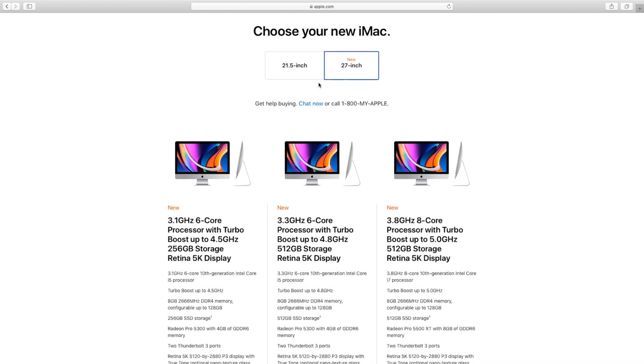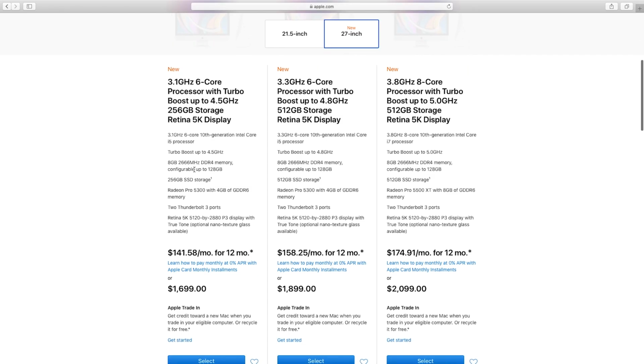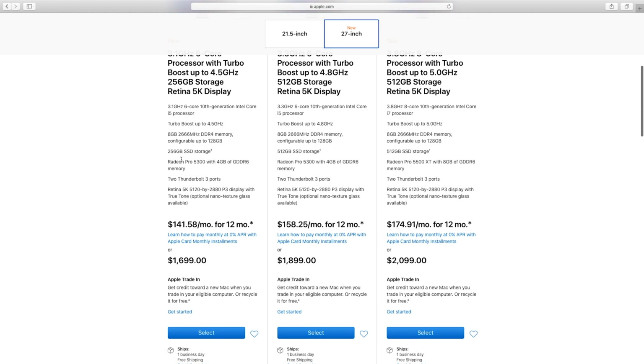And now when you're in the Apple website, you see you have the options of the 21.5-inch and the 27-inch, and after doing my research for everything that I need, the 27-inch is gonna be the one for me, especially for the price. And the 27-inch comes in 3 different price ranges, the basic, and then you can do some upgrades. And the first one, as you can see right here, it has a 3.1 gigahertz. It's already faster than my iMac. 6-core 10th generation Intel Core i5 processor, a turbo boost up to 4.5 gigahertz, 8 gigabytes of memory, and 256 gigabytes of SSD storage. I know my computer has 1 tera, but it's not SSD, it's very slow.